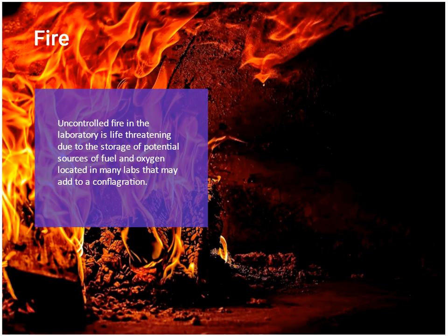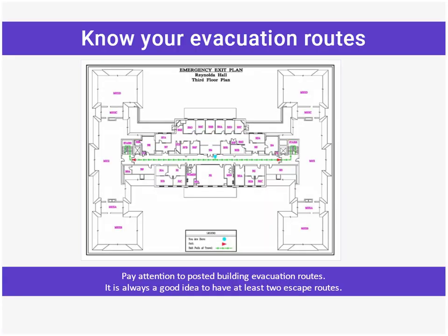Uncontrolled fire in the laboratory is life-threatening due to the storage of potential sources of fuel and oxygen located in many labs that may add to a conflagration. Pay attention to posted building evacuation routes. It is always a good idea to have at least 2 escape routes.